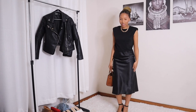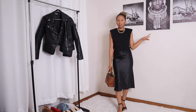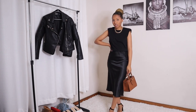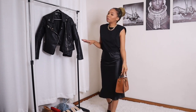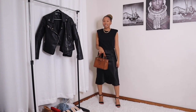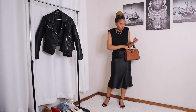I just decided to style my top with this silk skirt and these block heels. It's something simple but elegant and classy. It's something formal and you can rock anywhere. Okay, not anywhere. You can rock it to church, to a function, to a funeral. Just joking, guys. It's very elegant and classy. And then top it off with a necklace.